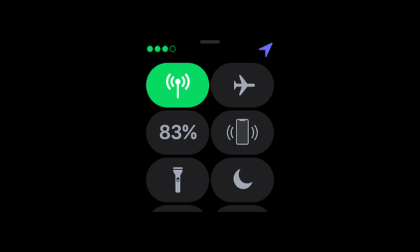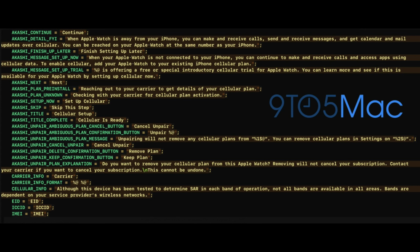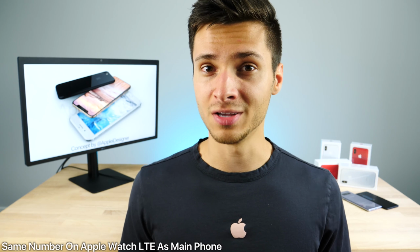And the actual way LTE is going to work has been revealed in some code as well. You will actually have to pay for it with your carrier, but at first it's been referenced that you might get a free trial to test that out and in sync with your iPhone. So you're actually going to get the same phone number for both devices, and they will be able to work independently. So you don't have to have one or the other to answer calls or messages.